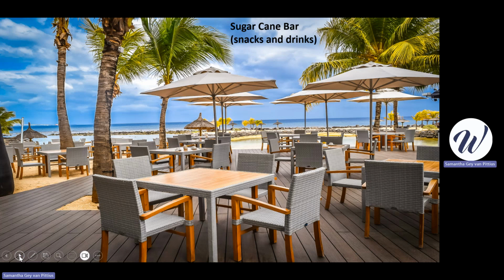Right, then you get your Sugar Cane Bar. Very nice chic open air bar. It is also situated at the main pool next to the beach, giving you that very nice breathtaking views of the Balaclava Bay, as you can see here. You can even enjoy nice cocktails as well. You can even then have lunch bites. That's obviously then your salads. It's also got burgers and more.